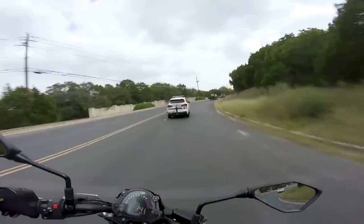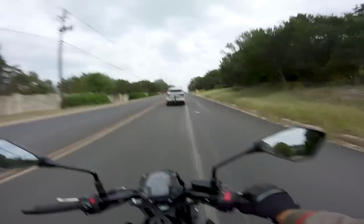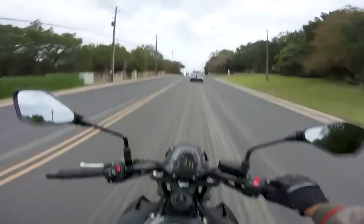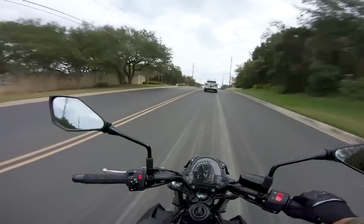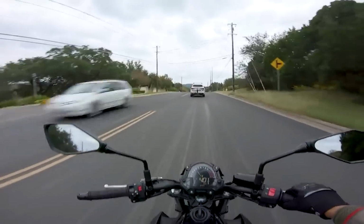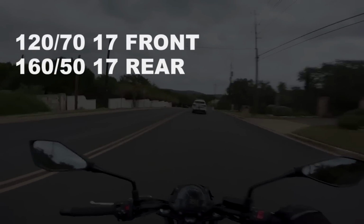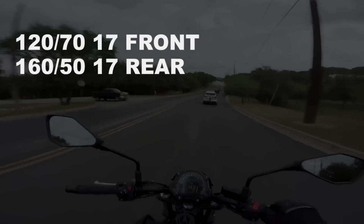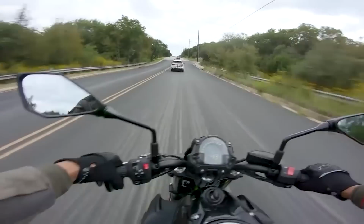Dual disc brakes up front at 300mm each provide adequate stopping power, but you're not going to have a tremendous feel through the lever since this is a pretty budget-friendly bike. I'd like to take a moment to talk about the OEM tire option on this bike because it is absolutely atrocious. It features a standard 120/70/17 up front and a 160/50/17 out back. That's standard fare for the 650cc class of bike. However, the OEM equipment is a Dunlop SportMax D214.